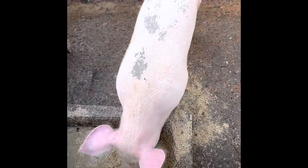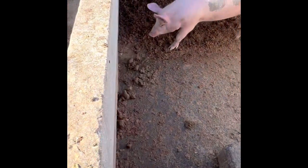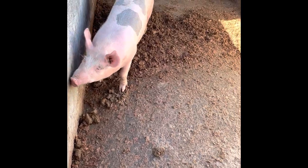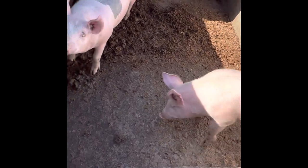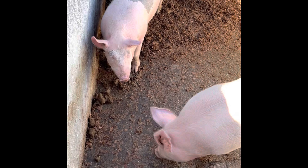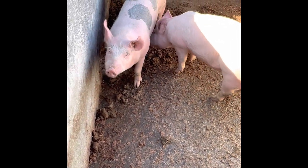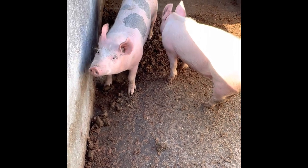Hello. You guys are so fat. Are you healthy? Are you a healthy piggy? Yes, you're a healthy piggy, huh? You're so big. Yes. They'll let you pet him too. It just rained, so that's why everybody's bedding is wet right now. But we'll be cleaning that up.